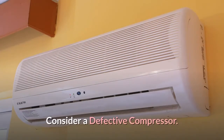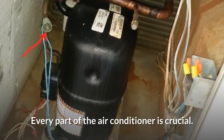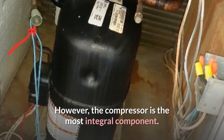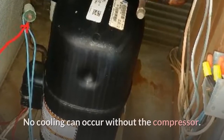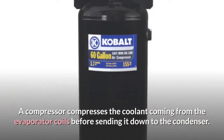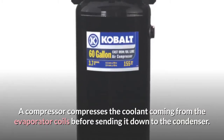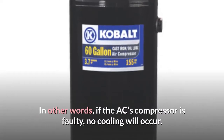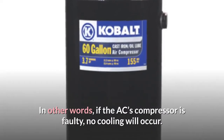Consider a defective compressor. Every part of the air conditioner is crucial. However, the compressor is the most integral component. No cooling can occur without the compressor. A compressor compresses the coolant coming from the evaporator coils before sending it down to the condenser. In other words, if the AC's compressor is faulty, no cooling will occur.